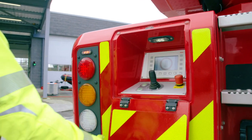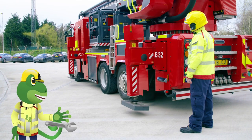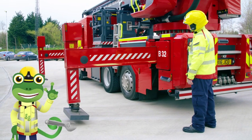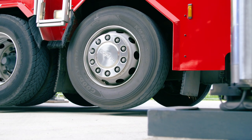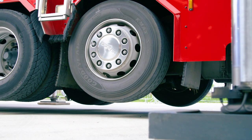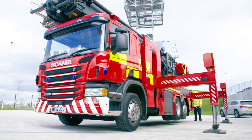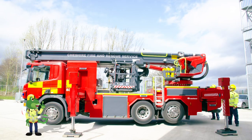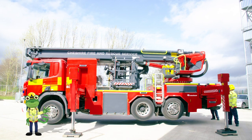To make sure the Alp doesn't wobble, Andy and James use these controls to move these things called jacks out of the side of the truck. They look like metal legs and they stick out and lift the truck off the ground. Wow! That's really heavy, but these jacks are so strong they stop the Alp from falling over. Whoa, look at that! It's got super strength, like super mechanical.